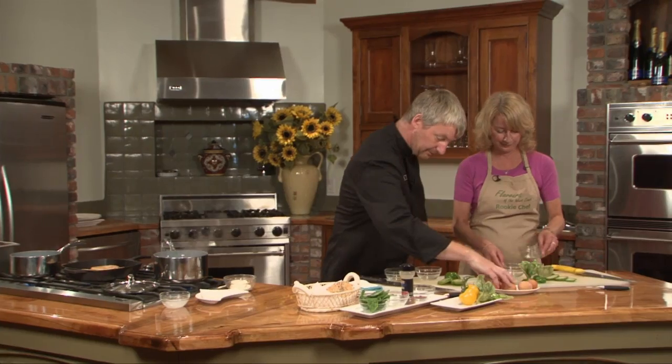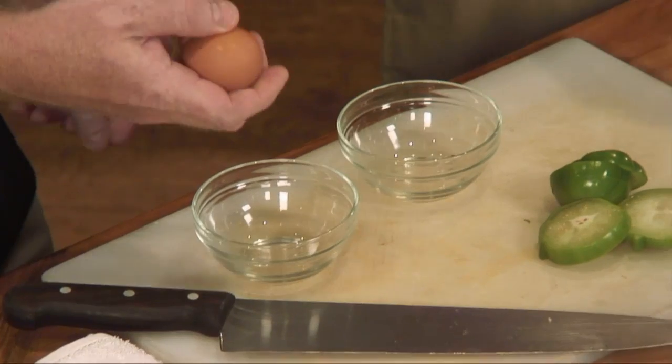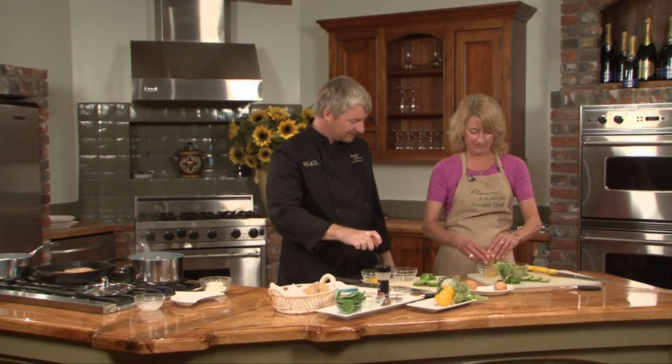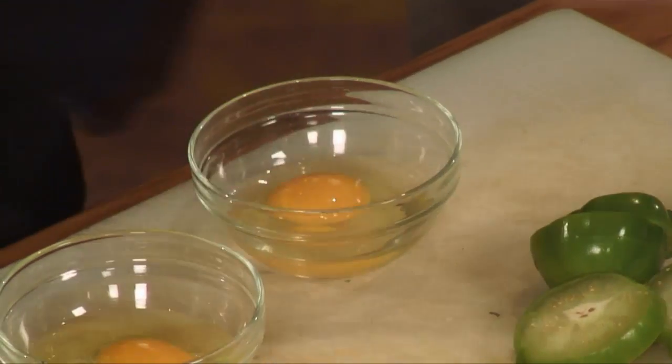Okay. Now what we're going to do here is just break an egg into each bowl. Just a nice sharp crack on the edge of the bowl, and just pop that right into your bowl. So we'll do the same with the other bowl. This way they can all go in almost at the same time, very quickly.